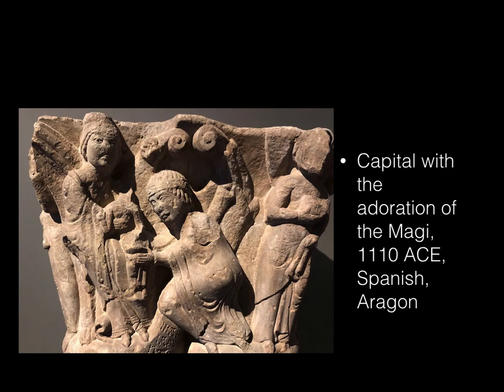They were following the star, and after they followed the star, they wanted to meet the Son of God, and they offered gold, incense, and myrrh. As we can see in this image, there are Melchor, Gaspar, and Balthasar. Melchor is offering the gold to the child, and Gaspar is right behind him.